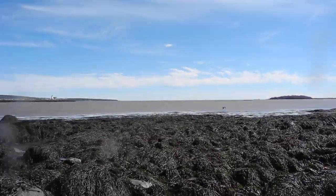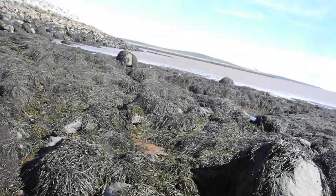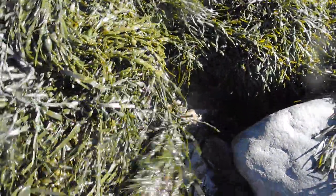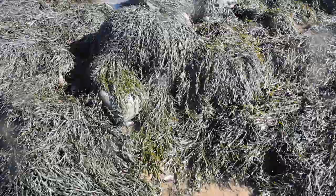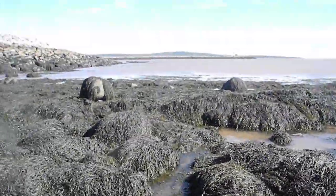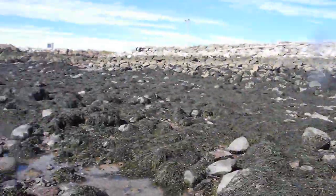There you go, graceful seagull. Jonathan Livingston Seagull. Well, so far I've made my best finds out at this area of the tidal flat.